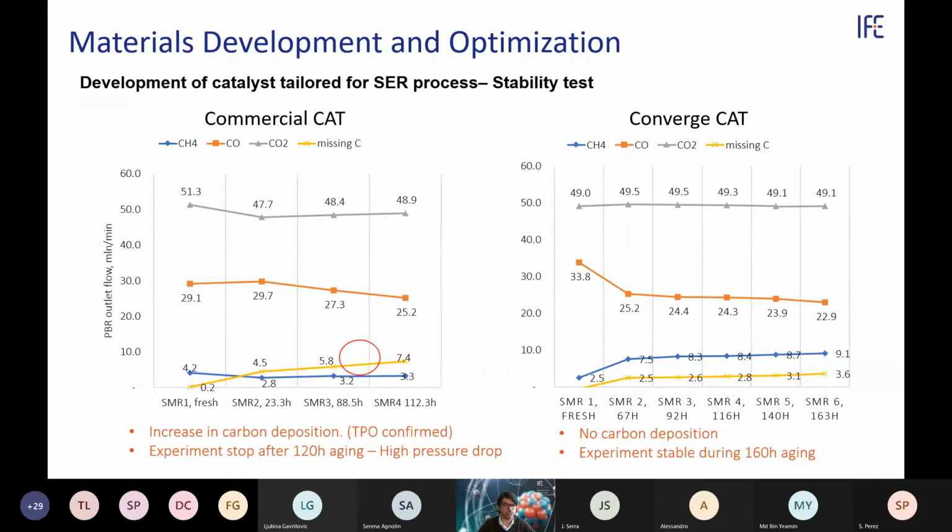An additional problem that we face with the commercial catalyst is that when we put this catalyst under SMR conditions for a long time, we start to see the deposition of carbon. Many studies in the literature show that this is mainly due to the ethylene that is not being reformed but cracked. So in this graph, in reference to the commercial catalyst, we are showing just the outlet flow of the reactor.